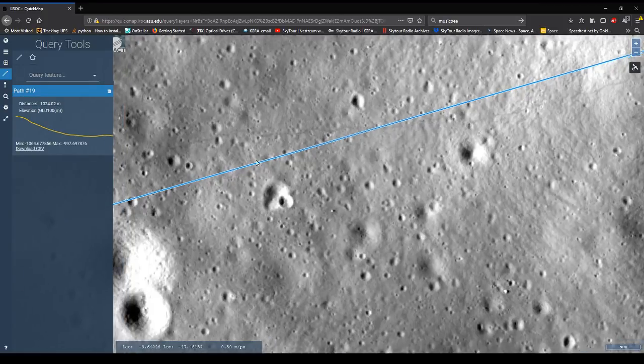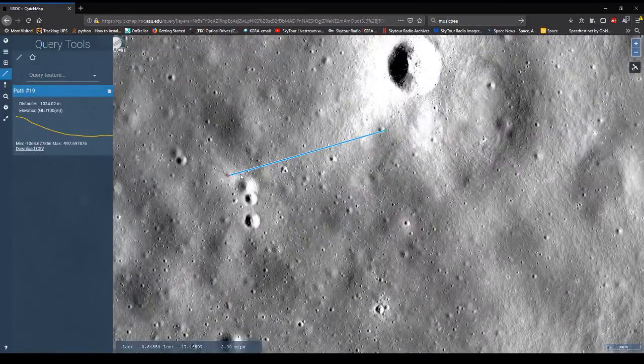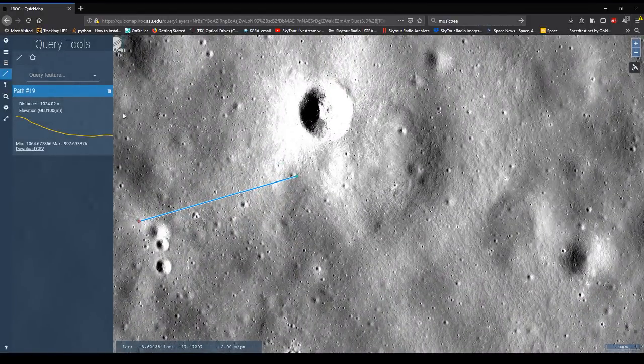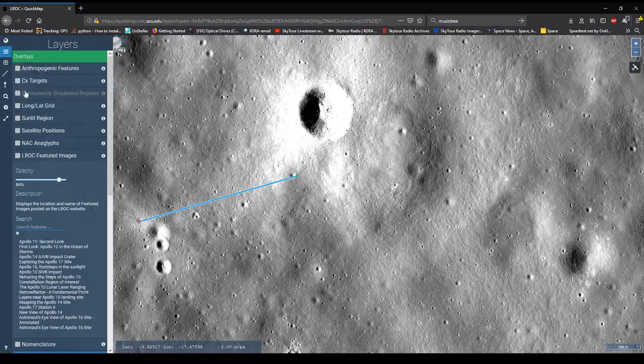So this was an interesting Apollo 14 excursion. They called it an EVA, extravehicular activity. Very neat. And they went kind of to this crater. And when you say, well, what's that crater? Then I say, well, let's go look at the nomenclature. And they'll probably tell us that it was Cone Crater.